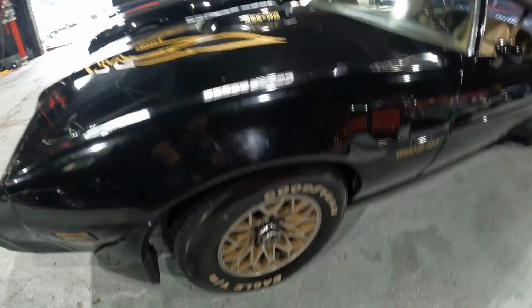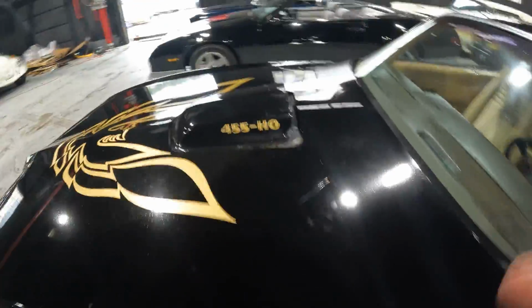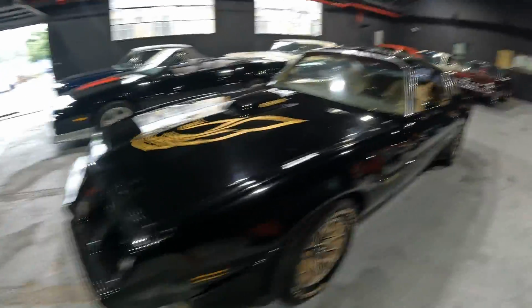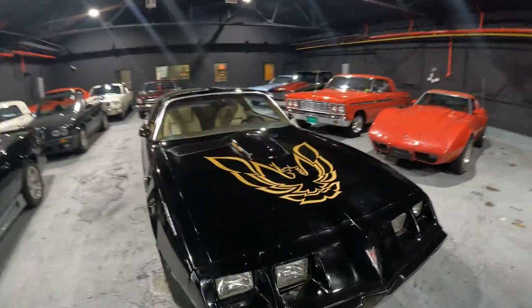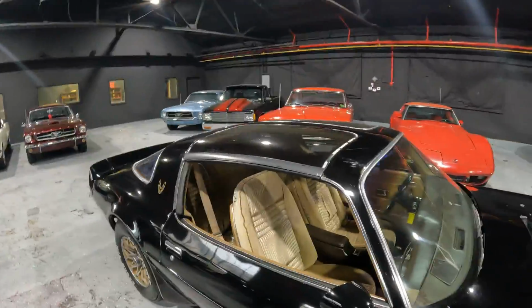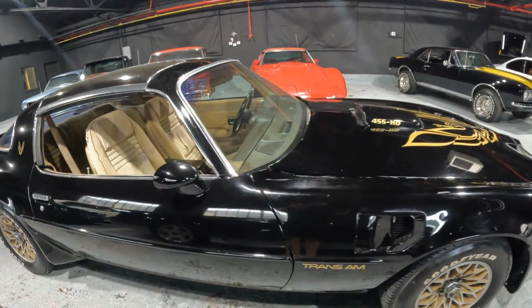Fender looks good. Tires pretty much newer. And the rim's the same as the other ones. As far as the hood, you got a scratch. Again, the car has a little bit of scratches all over. Another imperfection here. But for what it is, for it being a 455, for it being a good driver, this car is all there for the person that wants to turn it into a really, really nice car. It's not far off, guys.